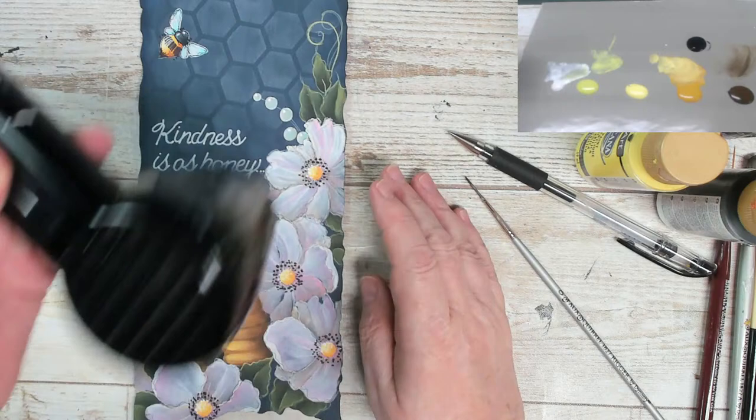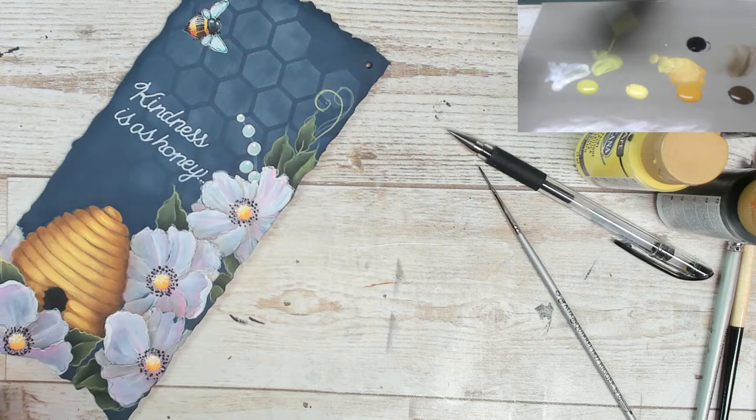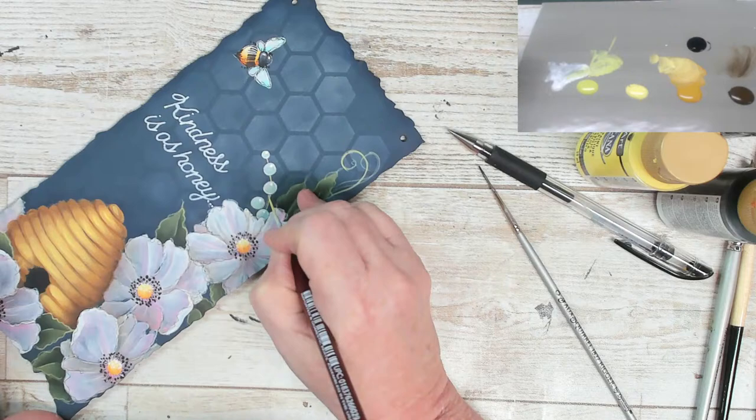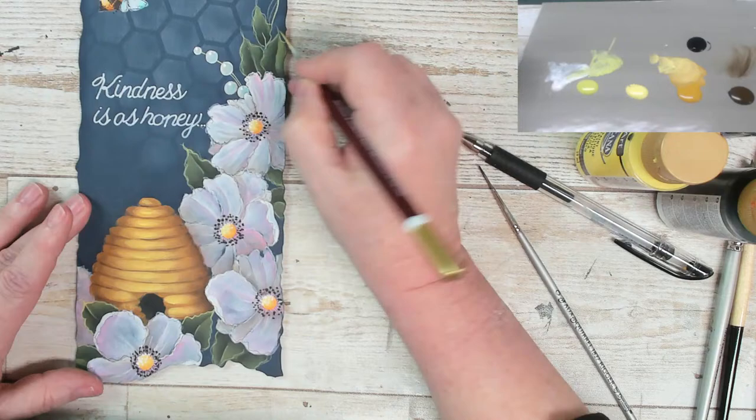Once was enough. So I just noticed I forgot to put the stems on my berries. And you guys are usually eagle-eyed. So what happened? So a little bit of that margarita, a little bit of warm white, just to give it, like I said, you can go around and I like that soft squiggly line. It just gives everything a nice light look.